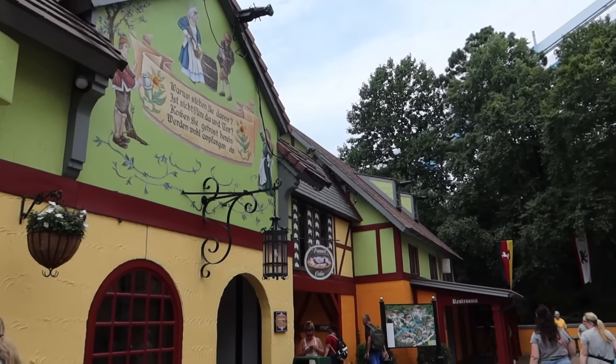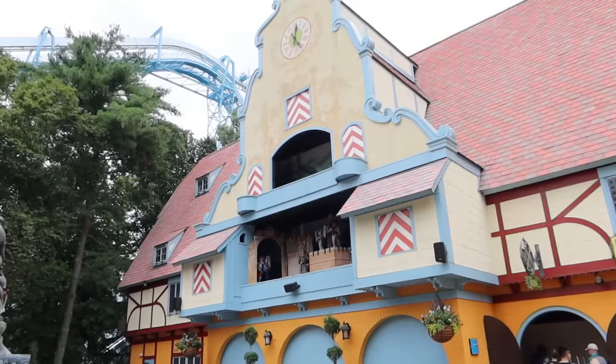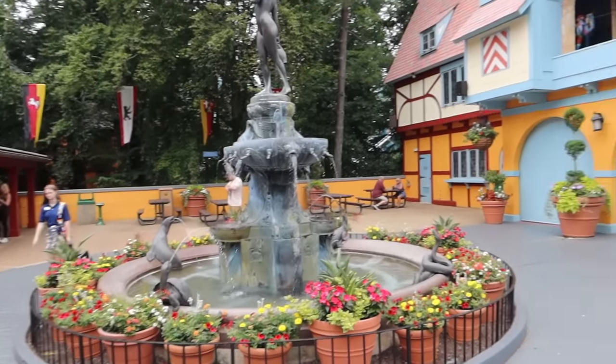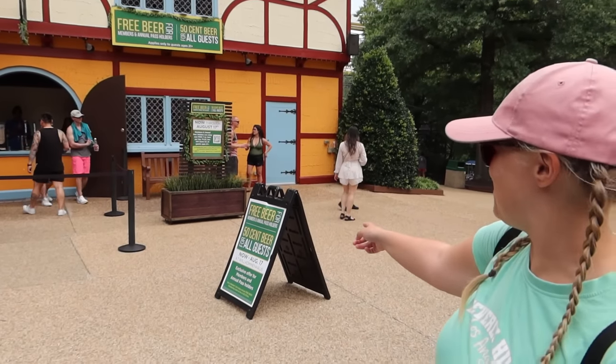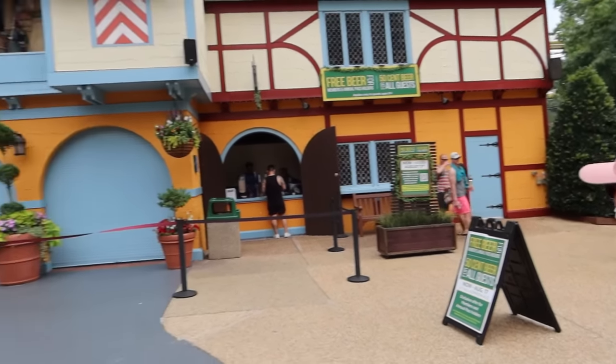Oh, this park is absolutely beautiful. It's so nice to be back here and come and see it all. Look at the building style around here. Beautiful planting, all the flowers, it is so nice. And just over there, there's a right bargain going on. You get 50-cent beers for all guests with Bud Light. Yeah, literally, 50 cents. How good is that? That's amazing, that is.